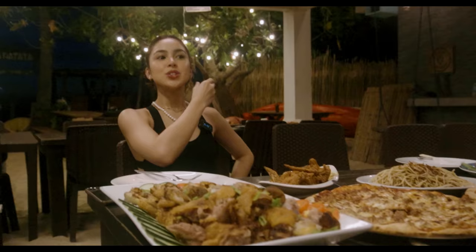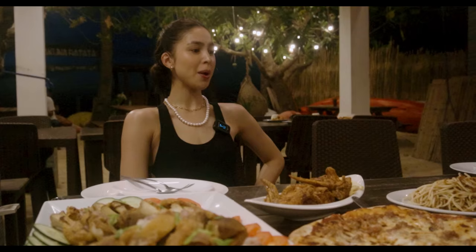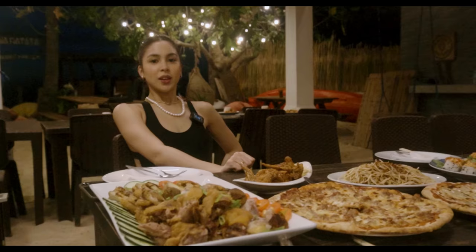Hey guys! To end the day, we're gonna have dinner. And we are currently here in Hakuna Matata. And they prepared us so much food. But what makes it even more special is that they prepared us authentic Japanese food. And aside from that, we have the Filipino cuisine, we have the American-Italian cuisine, we have Japanese. And the goal is to finish this all. So good luck to all of us.